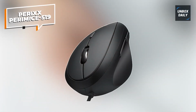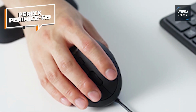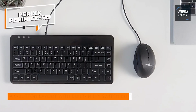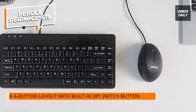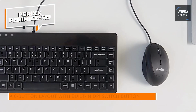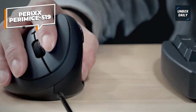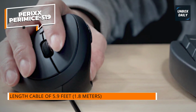Perixx PERIMICE-519. The Perixx PERIMICE-519 Wired Ergonomic Vertical Mouse is our last option in the top 5 travel mice of 2023. This one is a bit different from the other wireless mice we've seen, but it has several distinguishing qualities that make it a good candidate. Its ergonomic vertical design is a breath of fresh air for individuals who prefer to keep proper hand posture, particularly during long work hours.